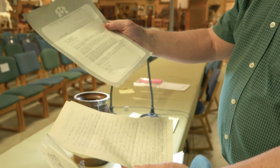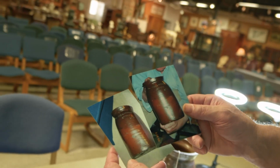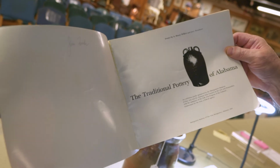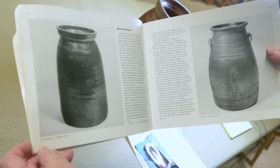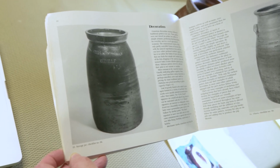Also, we have a handwritten letter disclosing the information about the jar, also another typed and signed letter, and a photograph of Mr. Fowler holding the jar, and a book titled The Traditional Pottery of Alabama and signed Jim Fowler. Page number 24, storage jar checklist number 64 is the example that we're offering in this event. Ellis Dunaway, Orrville, Alabama. All this literature and paperwork and documentation will be included in this lot.